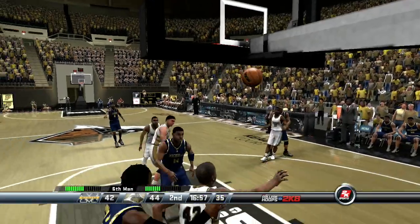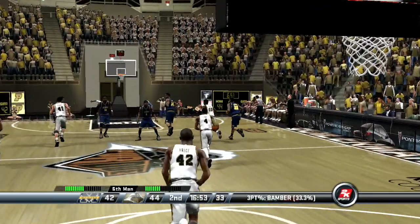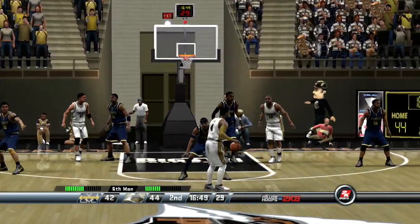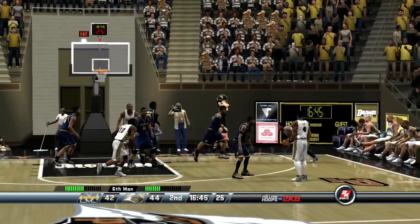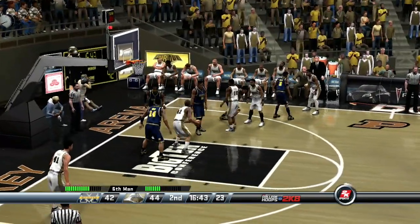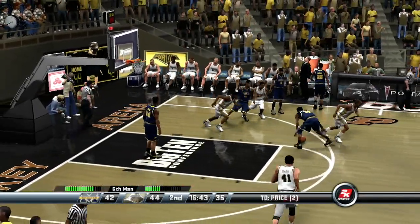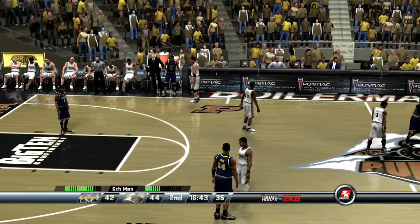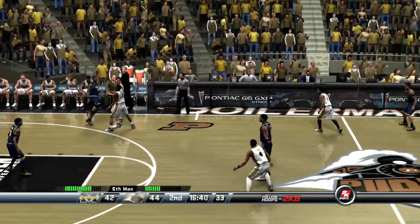Number 25, from long range, on the money. He's 2 for 6 for the game. Stanley catches it down low. Price, a huge blunder on that 3-second violation. Number 25 inbounds the ball. Here comes the double team.